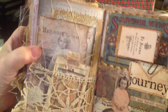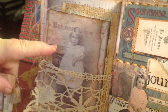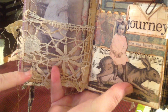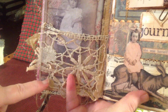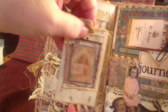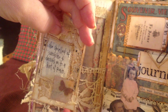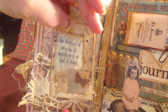And then the next page, we have a really cute little girl. Also came from Sue Olson's shop, that's on the back page. And this is just some, I don't even know what you would call that, some kind of lace or crochet. And I stretched it across there and sewed it on to make like a pocket. And this is a little tag that I made and then put glossy accents on it. And it says, "She smelled of sunshine and daisies with a hint of rain."